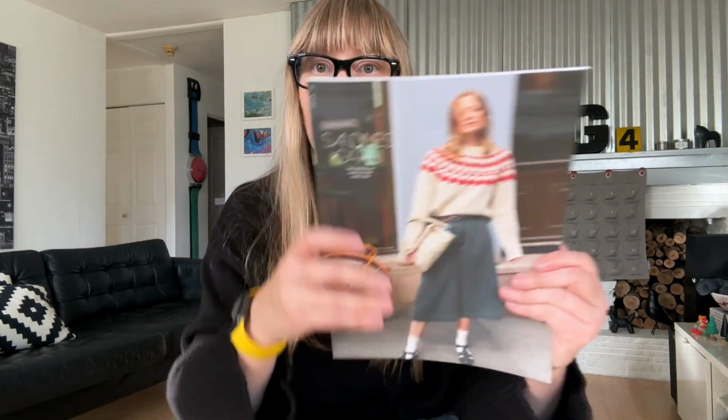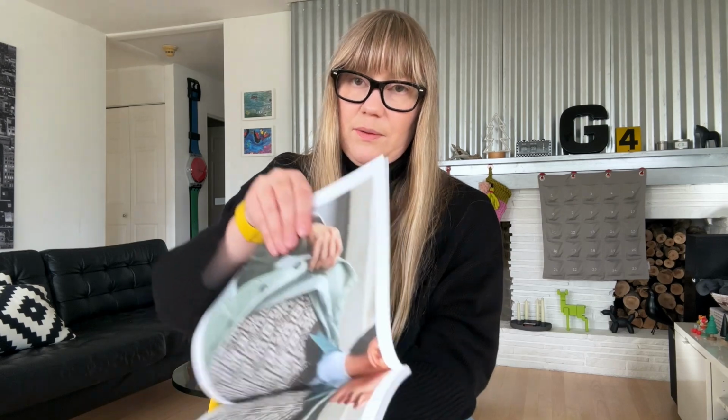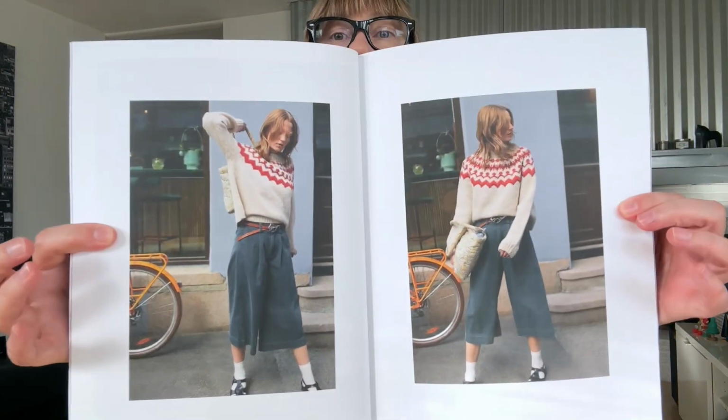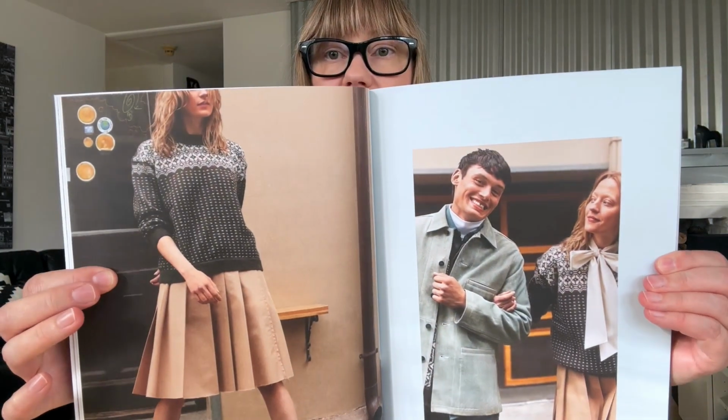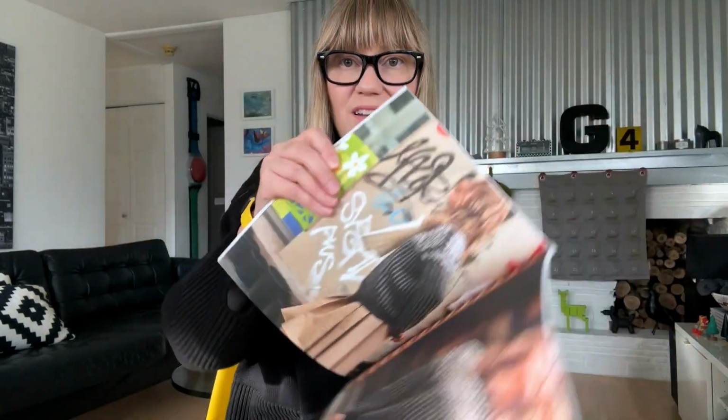I really love this one on the cover, and I might make this one in these exact colors. It's an orangey red with this cream color work, and there's a men's sweater, very classic Nordic stuff in here. Here's this one that's styled so cool. And this is brown color work. Their styling is amazing. Love their photography.